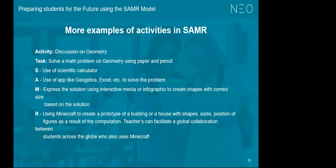Now, to substitute that, we use a scientific calculator. To augment that, use an app like GeoGebra, Excel, or any other math applications to solve the problem. Now, how do you modify that? You can express the solution by using interactive media, infographic, or create shapes with correct size based on the solution.